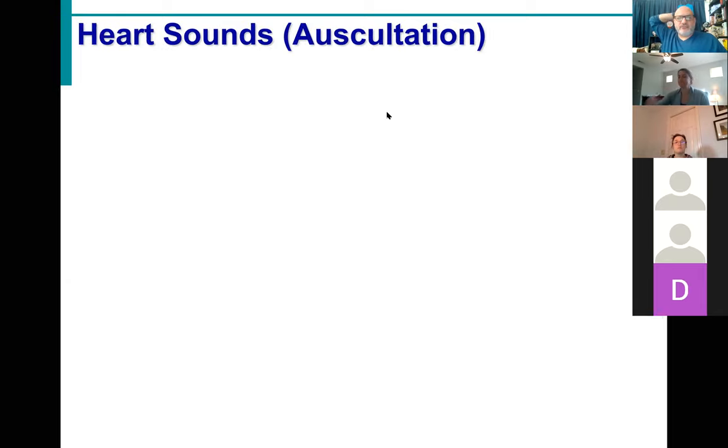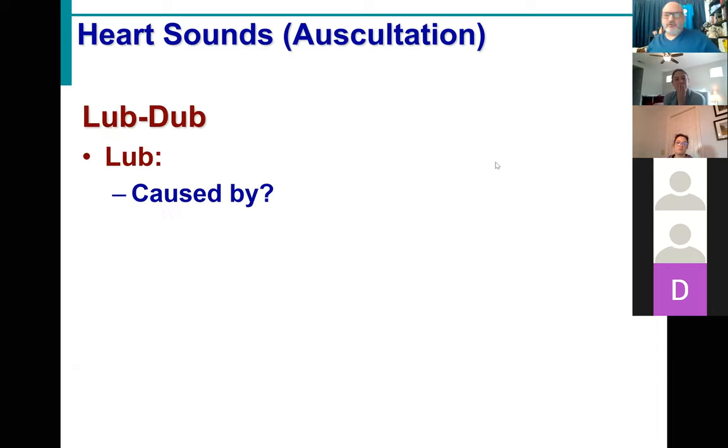And then as we talked about the heart sounds, the auscultations, the lub-dub. And again, they are also called S1 and S2, but lub and dub are fine. And what did we say caused the lub? Closing of the AV valves? Yeah, closing of the AV valves. And then the dub is caused by the closing of the semilunar valves.